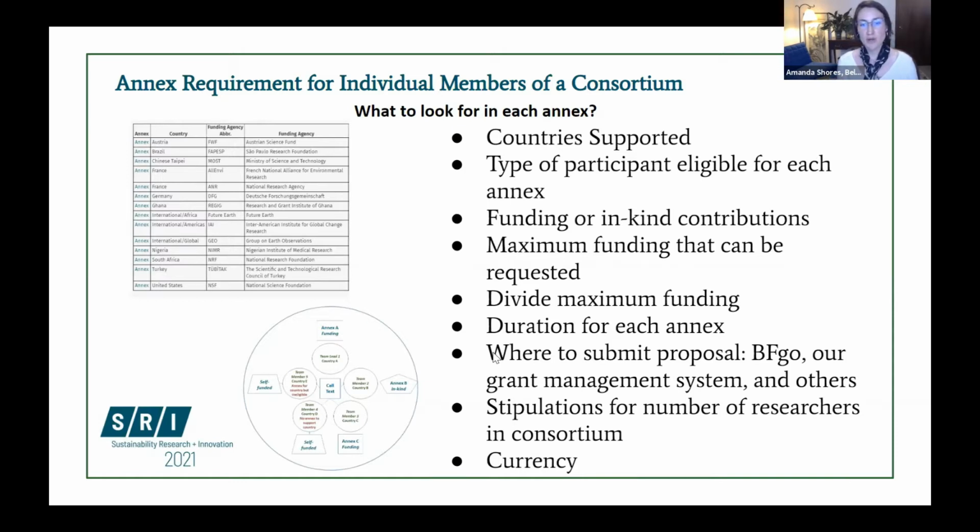So typically the proposals are always submitted in what we call BFGO, which is our grant management system or online submission portal, if you will. But there are certain cases where some of the funding agencies want you to submit the proposal to their grant management system as well. So you would want to make sure in each annex that you're knowing if you need to submit to an additional grant management system.